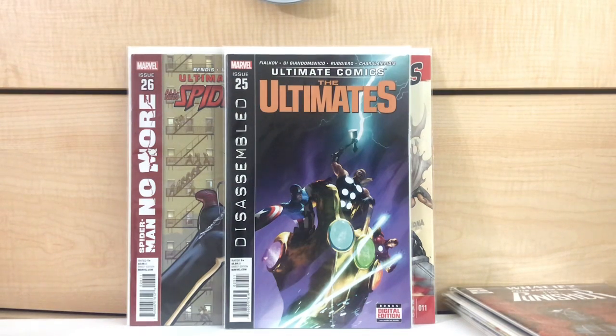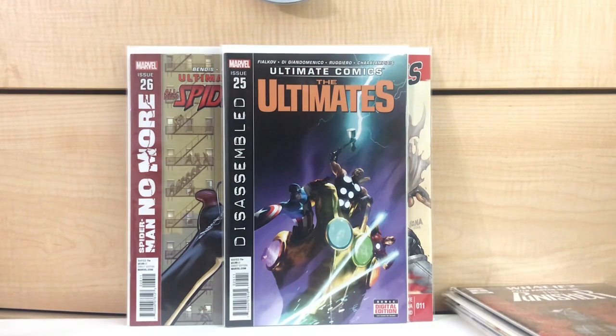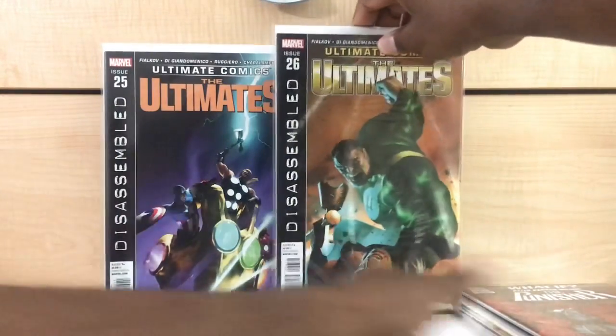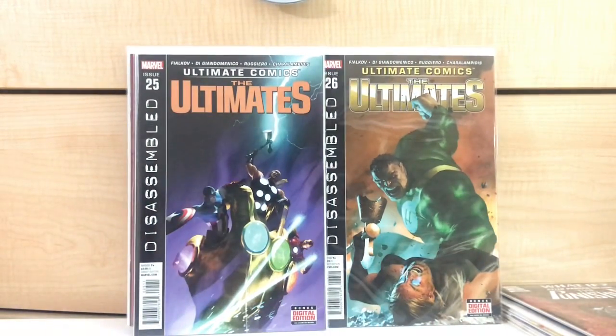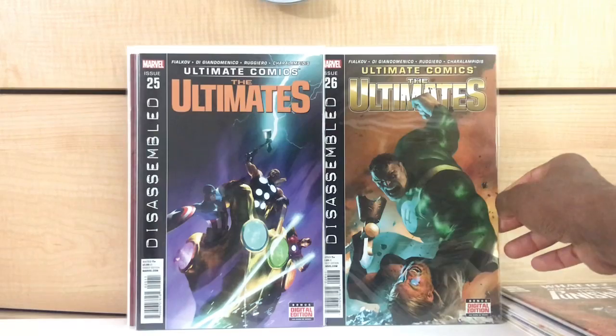Also, Ultimate Comics, the Ultimates number 25. Now, this is another book that wants to do something and wants to be somebody. It has something to do with the Infinity Gauntlet. And so I guess you can say, here we go. So we have Ultimates 25 and 26. I believe this is the first time the Hulk has the Infinity Gauntlet.